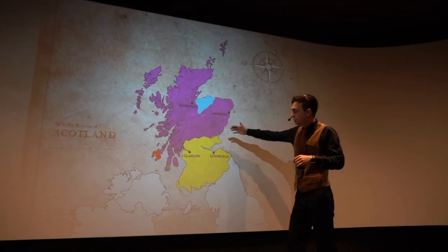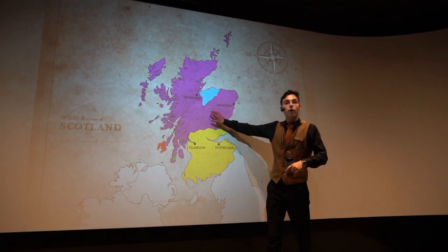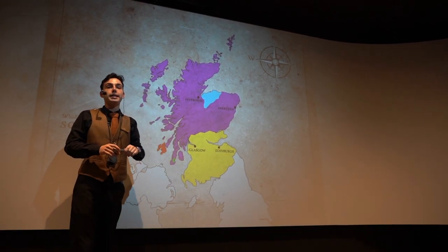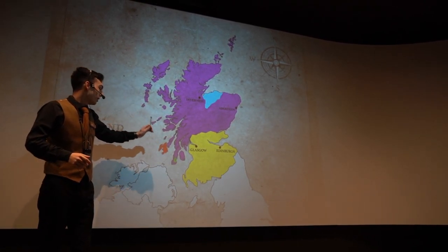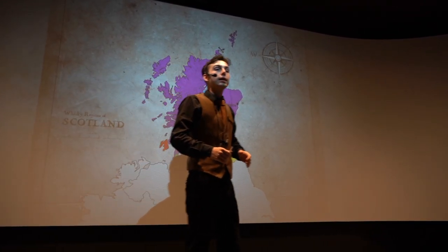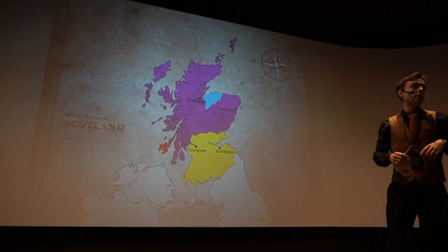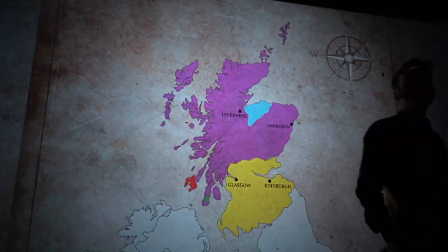In the map. So down here in the south in yellow, you've got the lowlands. Further north in purple, we have the highlands. You've then got the blue section for the Speyside, and then down to the southwest, the green tip for Campbelltown, and the red section for Islay. Now those five different colours will match up to the aroma cards I passed out to you on the way in.